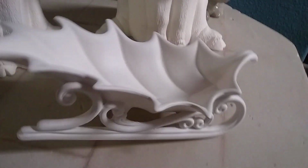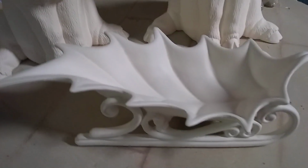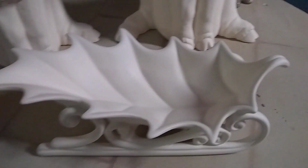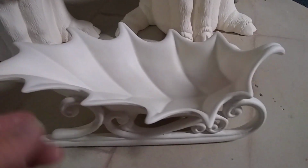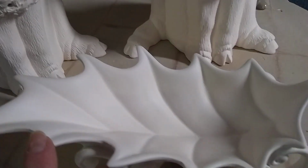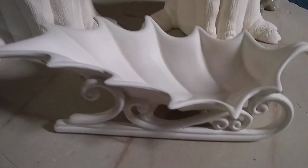And then I got this tray. I've had this sleigh tray for quite a while. I bought one on eBay a few years back for my niece for Christmas, and they advertised it as new vintage, no damage. When I got it, it had 2 little chips on 2 of the little points. So the lady was very nice. She actually gave me my money back, and I kept it, but I didn't give it as a gift.